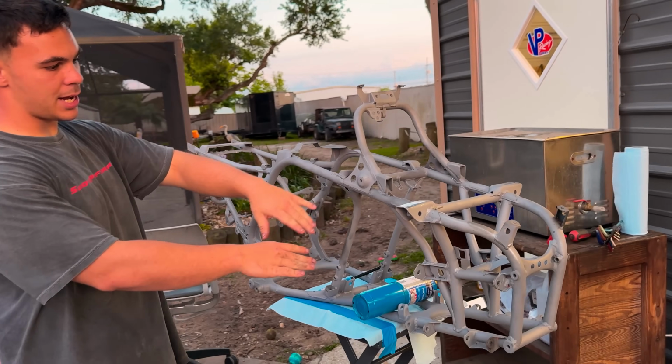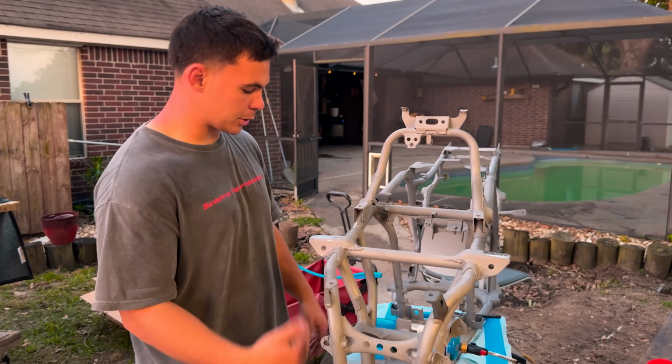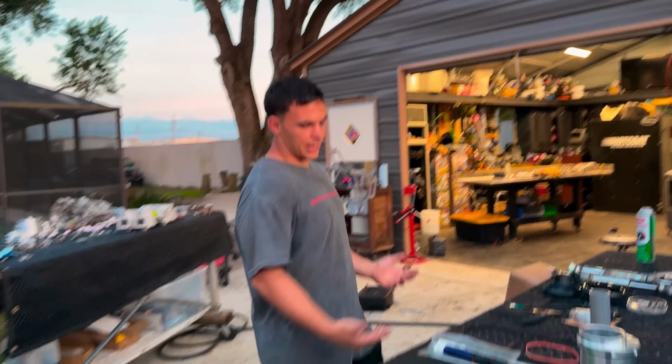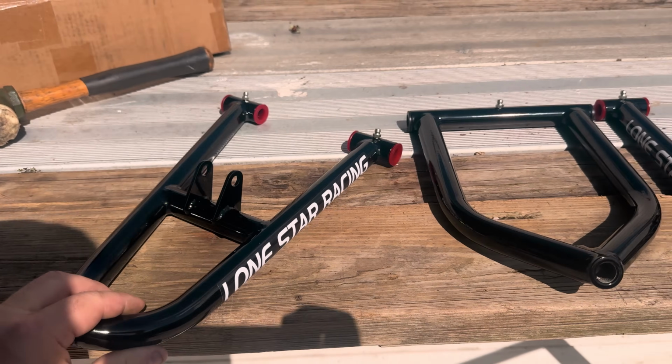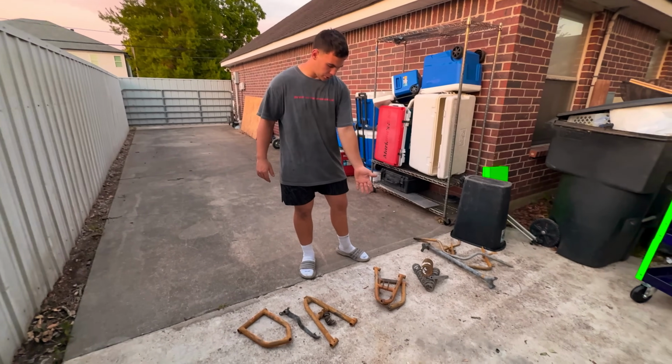It is completely blasted. You blast the paint off, it gives you a good, clean surface for the powder coat to stick to. All day, as parts are coming in the mail, they're going straight in the dip tank and straight in the blast cabinet. Look at these A-arms. They came in perfectly gloss black. So we put them in our acid dip tank and they come out looking like this.